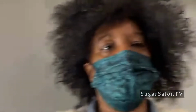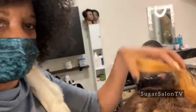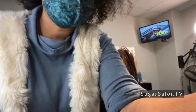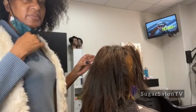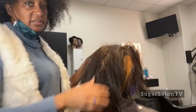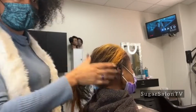So I'm just trying to show you that color. That base color is beautiful. And you see, even though she got her hair just done, colored about 2 weeks ago, it doesn't look dry. Because anytime you color your hair a lighter color, it pulls the darker color out, which means it's pulling the melanin out of your hair. So when that happens, your hair can tend to be dry.